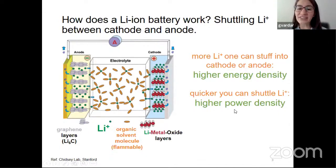And the other thing that determines this is power. Sinan was talking about power as well. Power is how fast you can expend that energy. From a battery perspective, that is how fast we can move these lithium ions from one electrode to the other. In order to move the lithium from one electrode to the other, we first have to take it out of the electrode, then transport it all the way across, and then stuff it into the other electrode.